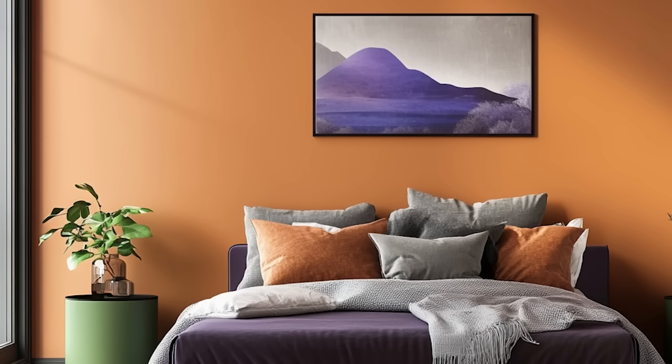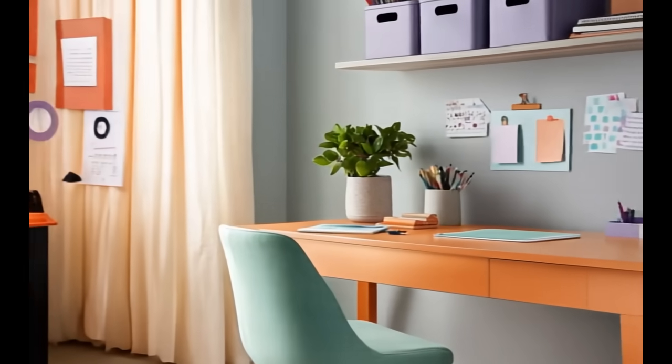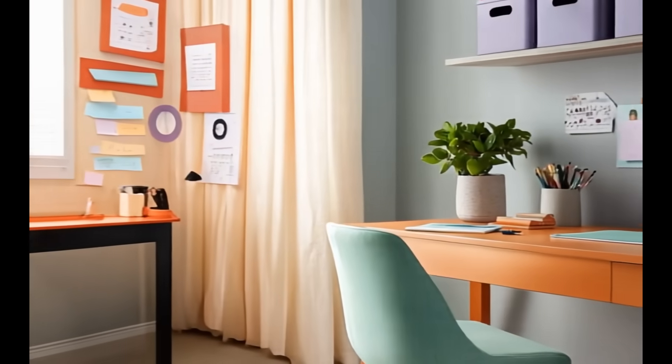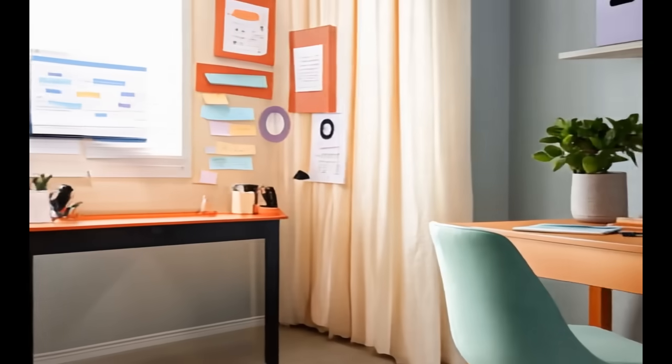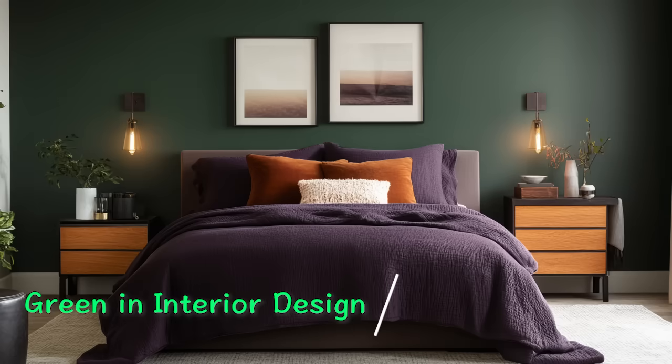In bedrooms, burnt orange tones work wonderfully with darker purples to create a moody, luxurious retreat. For a home office, orange accents like a desk chair or wall art can spark creativity and energy without overwhelming the room. And in kids' spaces, orange is playful and cheerful, pairing well with pops of green for a lively, inviting vibe. Green is the ultimate grounding colour.